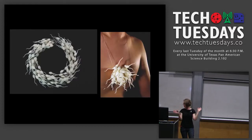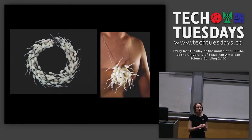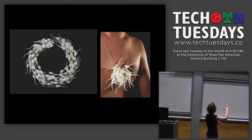And then somewhere along the way, I decided I was going to make sperm. And this is where y'all are going to really freak out, okay? So on the left, you have a sperm necklace. On the right, I have an ovum with sperm in it. I decided I was going to put magnets in the sperm and little magnets in the ovum. And it's actually a very kinetic object.